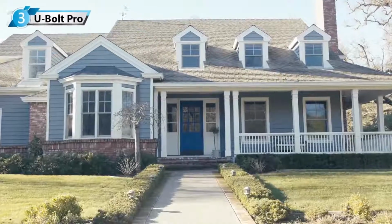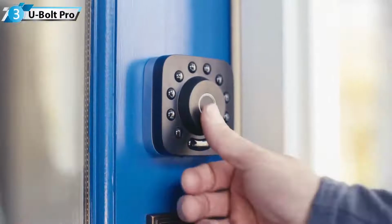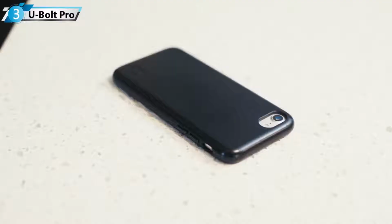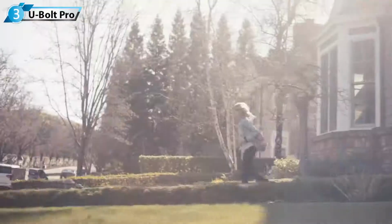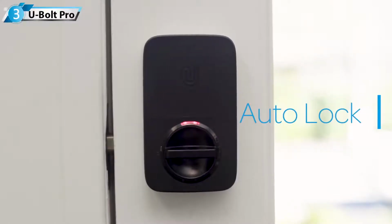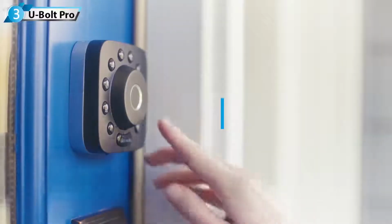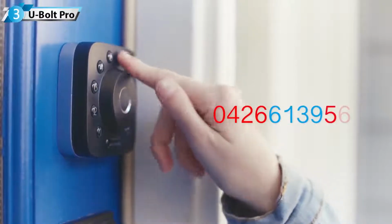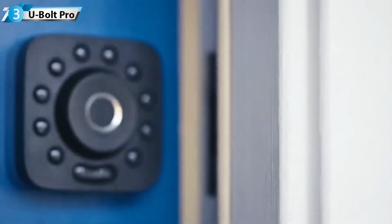Modern home security means flexibility. The UltraLock U-Bolt Pro 6-in-1 Smart Deadbolt has features like 360-degree live fingerprint ID, phoneless entry for the ultimate flexibility, and keyless features like auto lock and auto unlock for when your hands are full. An anti-peep touchscreen allows you to enter a security code embedded in a random group of numbers. The U-Bolt Pro is modern home security. A smart deadbolt built to make everyday life easier.